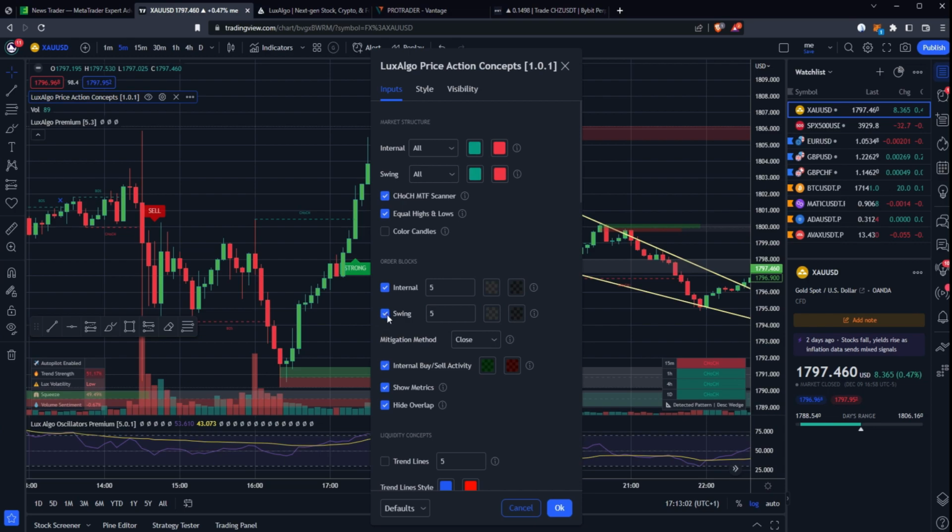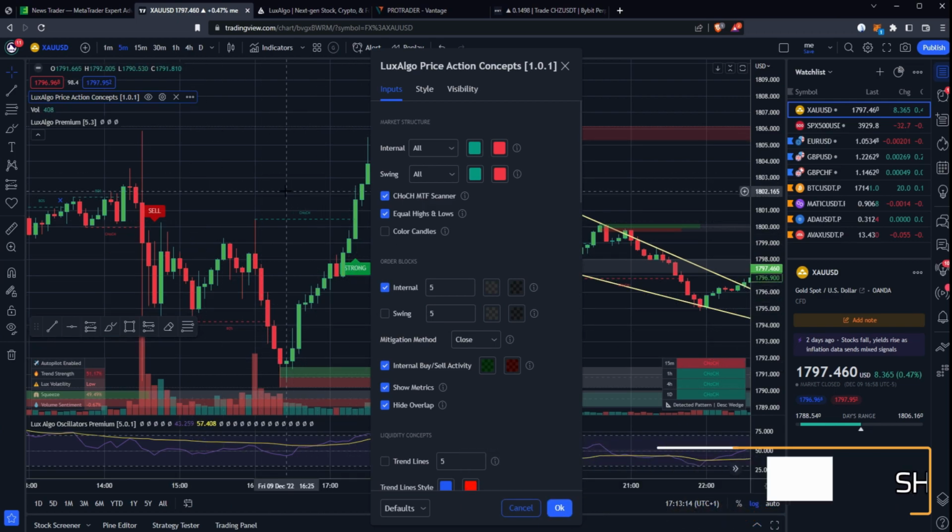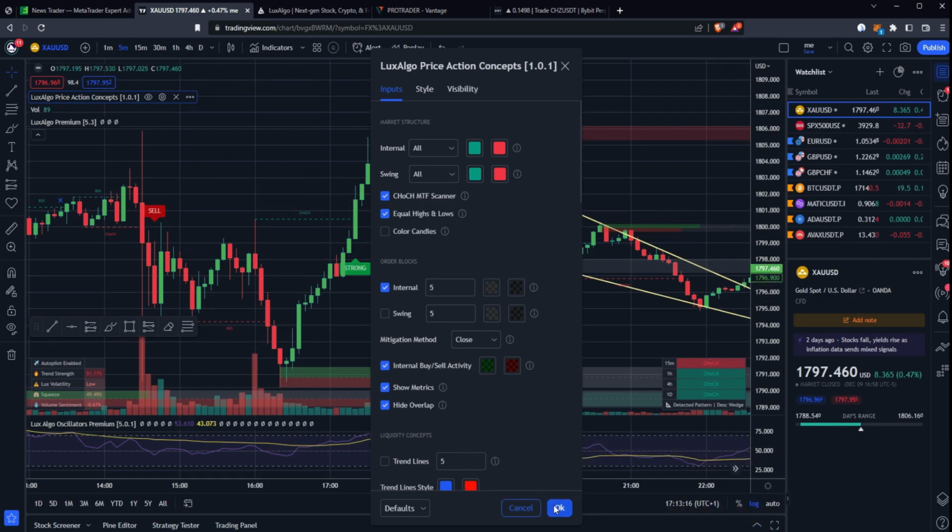Check what everything does. You just add it, wait a little bit, then you see something change here. Check if you need it, if you like it, if it helps you with trading, leave it. If not, if it clutters the chart, just get rid of it.